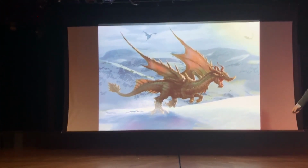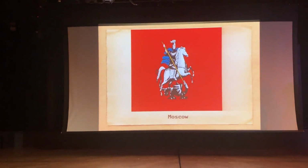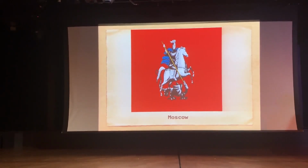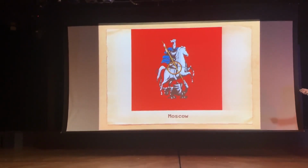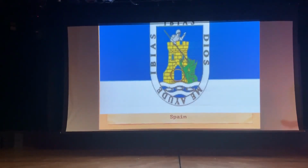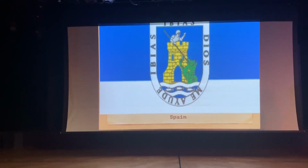In fact, when you start looking at these symbol configurations, you start to find some extraordinary patterns. This is the official flag of Moscow. Found it just behind Putin, in fact, recently as he's giving the State of the Union address. This is the image on his podium. Official flag of Moscow. Armed warrior thrusting a spear into the mouth of an attacking dragon. Here's the official flag of Spain. Armed warrior, spear, mouth of an attacking dragon. Here is Ethiopia.